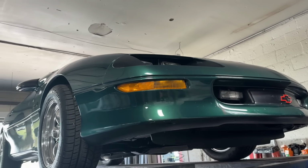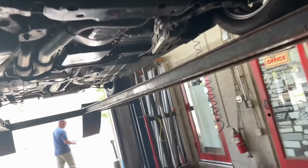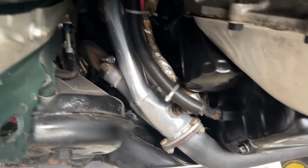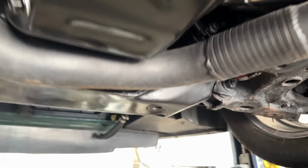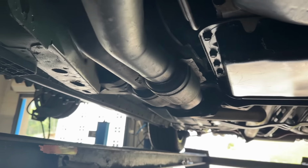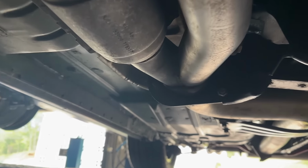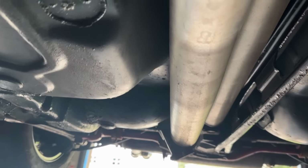Anyways, here we go. Z28 Camaro. So it's got mid-length headers right there and right there. So some work has been done to it. Two catalytic converters. I think they're high flow. They look like high flow cats right there. Then it winds into a single. Then it's got a 3-inch GIBSON exhaust that was hitting here.